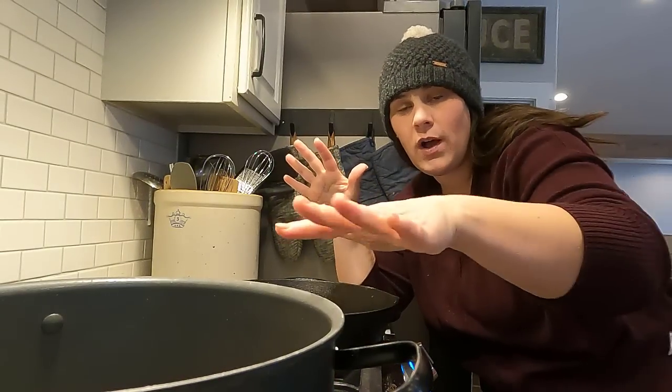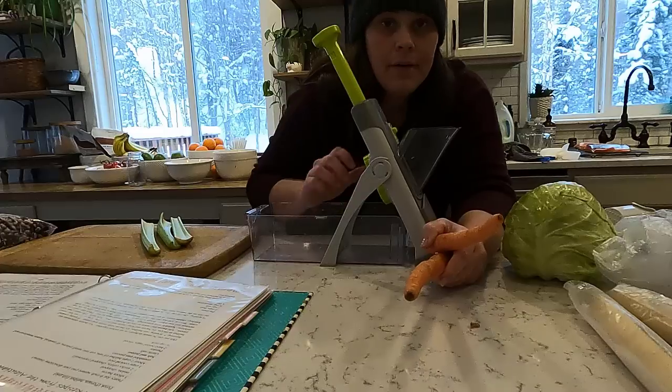Two pots going here, one with the vegetables sauteing, one cooking the salmon up and flaking it up, and then we'll layer our fish pie.